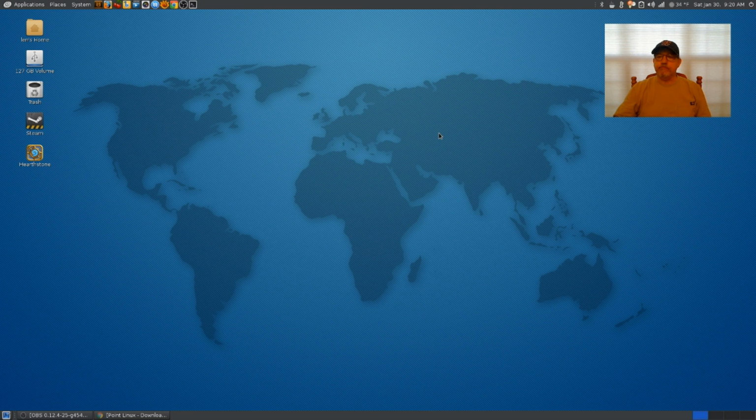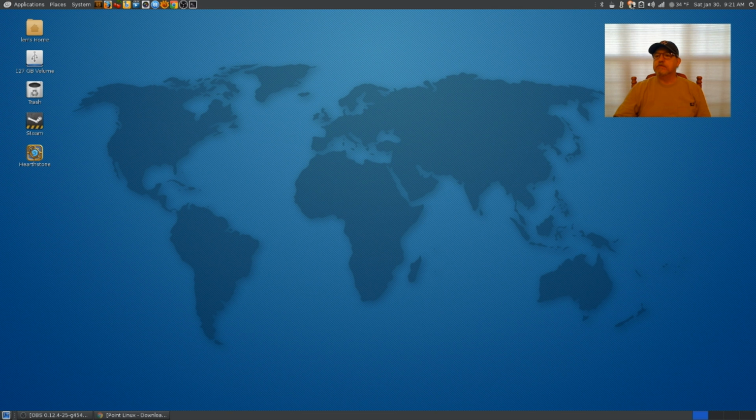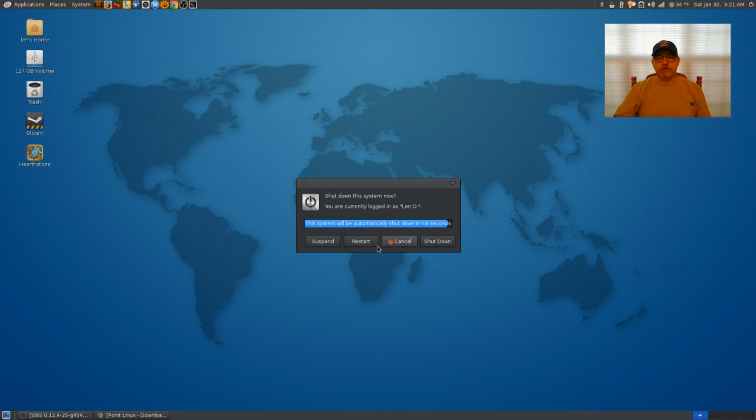Now, just to test out the system, I wanted to make sure I could pull in everything that I usually use. You can see up in the system tray in the top right, I have caffeine, which I can activate or deactivate, P-sensor, redshift, clip it, I've got my sound, I've got Wi-Fi, and I've got my clock. And of course you've got your restart, shutdown, suspend.